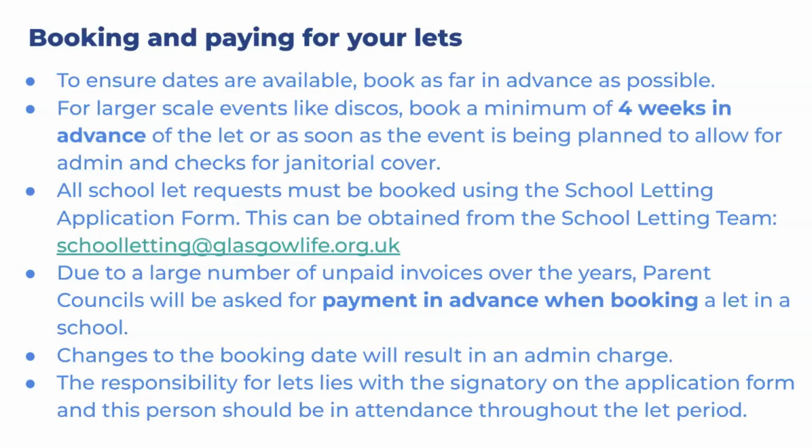So all school lets should be booked on the application form. The application form can be obtained via email from the team. It's quite a straightforward application, as you'll all have seen. It's been adapted over the years to accommodate schools and external lets. The more information you give us in that form about your event, the less chance you'll have of us coming back and asking more questions.